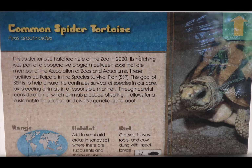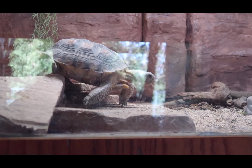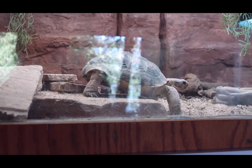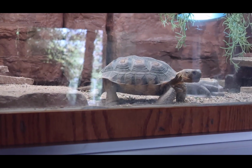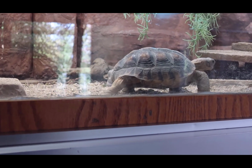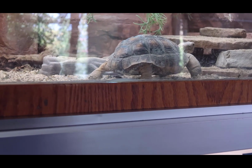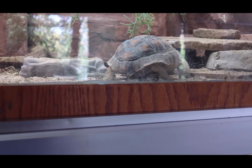The signage for the common spider tortoise contains some information I'd read about, and it's talked about on a couple of the television shows, like the Nat Geo shows. The Species Survival Plan is where zoos exchange animals in their breeding programs so that the animals do not inbreed bad traits. So they keep diversity inside of their breeding programs.